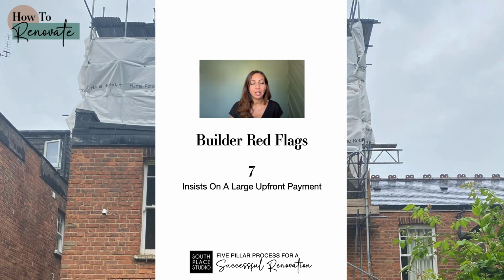And then red flag number 7 is if the builder insists on a large upfront payment or deposit. So this one has always been a red flag for me. If the builder's pressuring you to sign a contract quickly, or if they're putting pressure for a large upfront payment, that is never a good sign. They should not be using aggressive sales tactics to get your job.